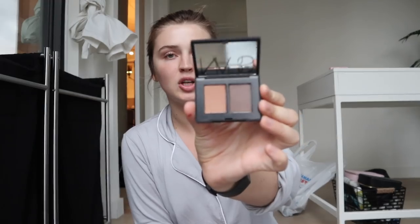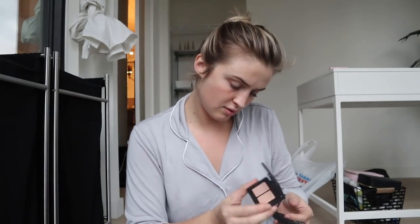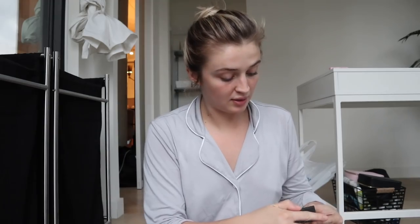This is the Cordura two. So there's two eyeshadow duos in here, and they put a bunch of eyeshadow singles in here. It's Alexandra. I'm gonna put those aside for a giveaway because I already have them.